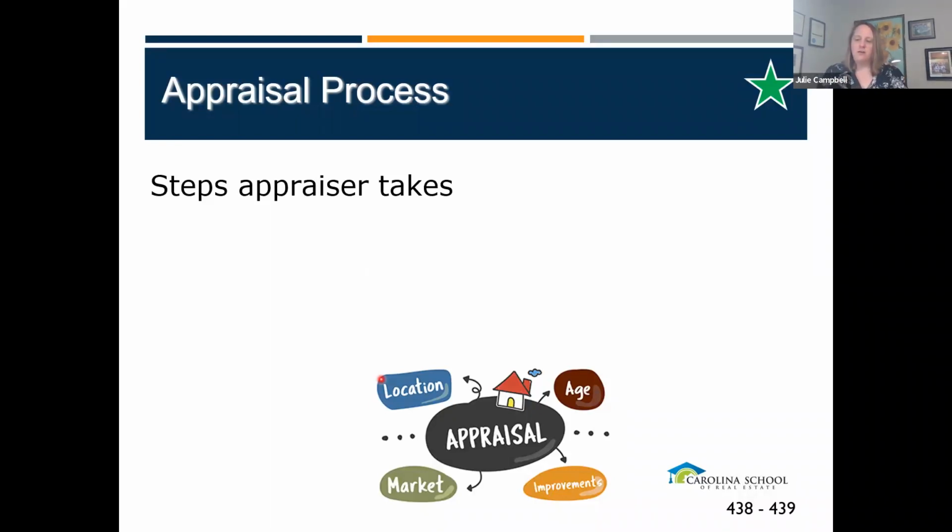Turn with me then, if you will, to page 441. Did y'all bring your magnifying glass with you to class tonight? 441 is our sample appraisal report. And by the way, this is about how these things look in the real world. At least in the real world, you get a PDF that you can blow up and actually see it. But do you guys see the black bar on the left-hand side? Can you make that out?